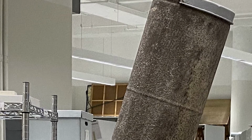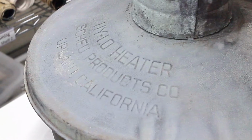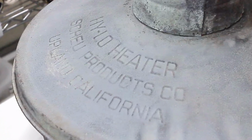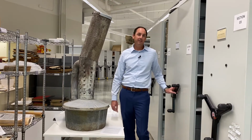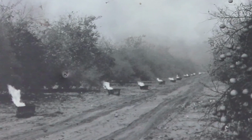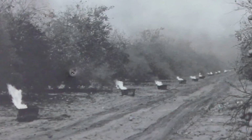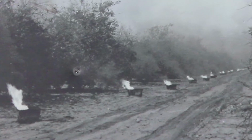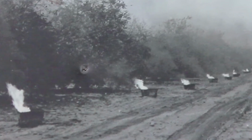Did these heaters work? It's really hard to say. Whether or not the heaters worked depended a lot on the severity of the freeze. In a freeze like the severe freeze in 1894 and 1895, I have to imagine that heaters like this were not too effective. Grove warmers like this were used really throughout Florida's modern orange industry. We see growers attempt to keep their orange trees warm in the late 1800s and then especially in the 20th century when orange cultivation really booms in Florida.